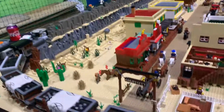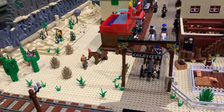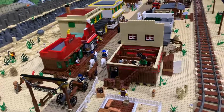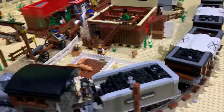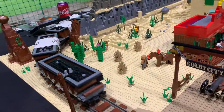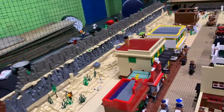And Colby City is based on the Lone Ranger movie that was produced by Disney a few years back, and I went out and bought the train set that came out with it and was a little disappointed with how the locomotives and the rolling stock looked. So this is not the train set then, is it? And I then built my own versions which were accurate to the movie itself.